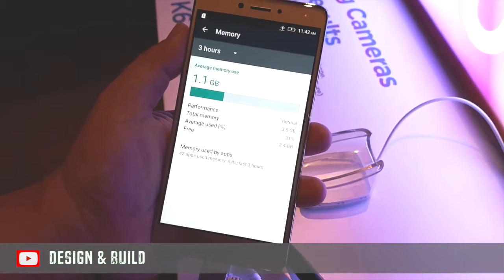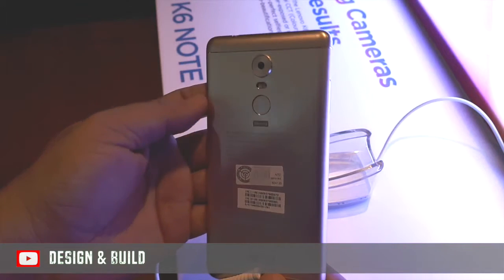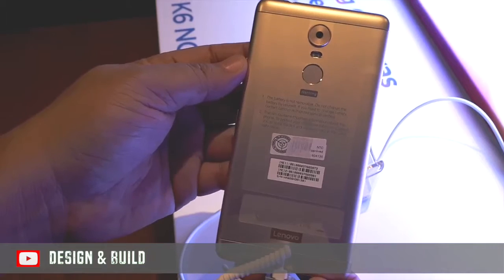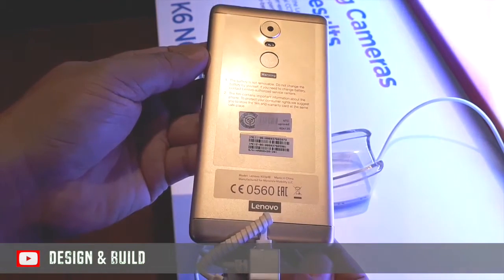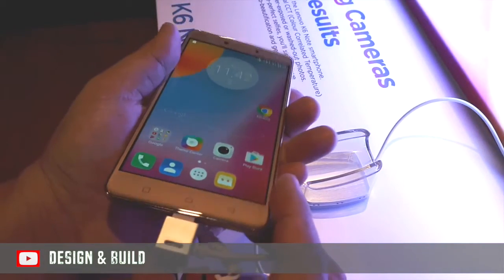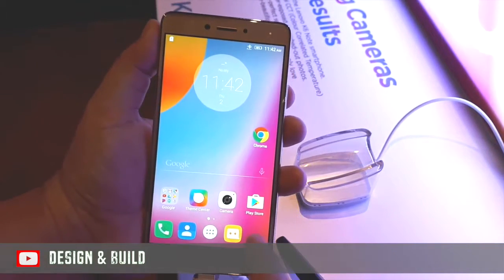Meron din siyang almost full metal build dahil plastic yung kanyang top, plastic yung kanyang below, pero bakal lang yung kanyang frame. Curvy design, ibig sabihin nun, ma-curve talaga siya. Edges niya curve, pati yung back niya curve. Although may konting protrusion sa kanyang camera na pwedeng mag-gas-gas pag nakalapag ng gano'n sa ibang edges. Pero normally, it's okay lang naman, mag-case ka lang, that's it.